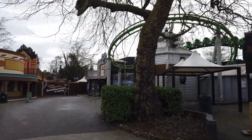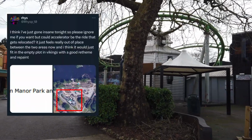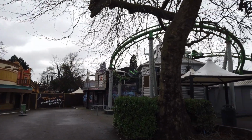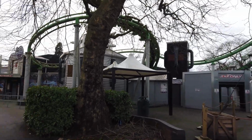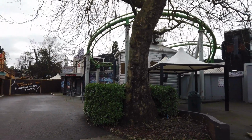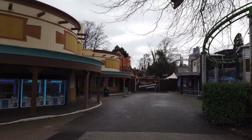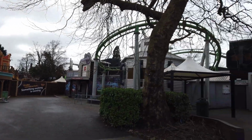It's an interesting one. I've got to give a shout out to somebody called Reese on Twitter. He noticed in a 5-year plan document for the park that next year the plan is to move a ride, so relocate it in the park and replace it with a platform flat ride. And one of his suggestions was could they move Accelerator to this plot of land in Vikings and then put a new flat ride in this area?